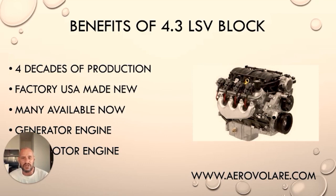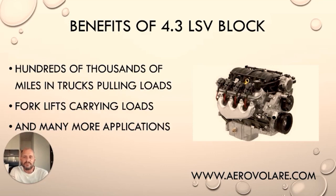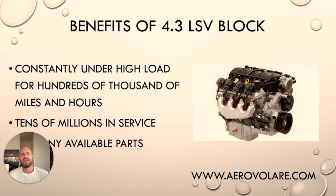They are used in generator engines at 3,600 RPMs and constant load boat motors. They're used for hundreds of thousands of miles in trucks pulling loads. They're in tons of forklifts carrying loads all the time, and a ton more applications, because they've been around for literally almost 50 years now. So the basic engine is proven, constantly under high loads for thousands of miles and hours, with tens of millions of them in service in all the different vehicles that they're in.